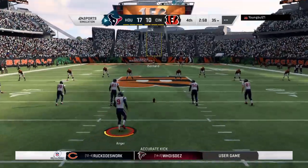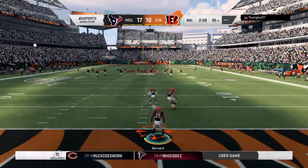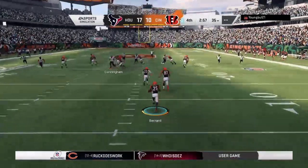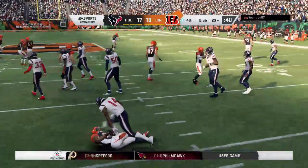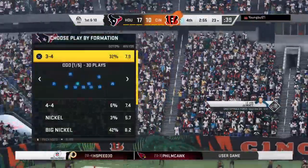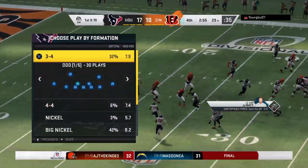Out is the kickoff unit as they run up and send this one away. This is fielded at the goal line. And he'll get across the 20 before he's brought down at about the 23-yard line. At their own 23-yard line.